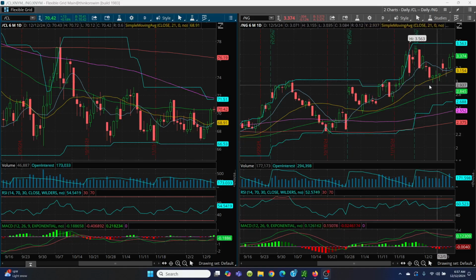Okay, now natty gas here, you can see how nicely it's been holding this 21-day, like I've been pointing out. Even though we're coming down, we've got to look at where it is closing. Okay, now this was the key level right here because it went all the way down, it was sticky here, and then they closed right above the 21-day and the 8-day, and then yesterday we had a nice green candle. Now today we have a higher high, but we have like an indecision candle going.